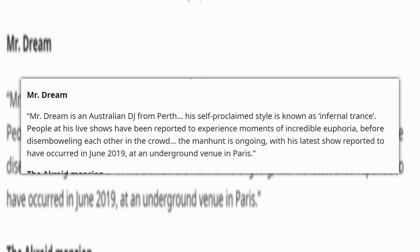Mr. Dream. Mr. Dream is an Australian DJ from Perth. His self-proclaimed style is known as Infernal Trance. People at his live shows have been reported to experience moments of incredible euphoria before disemboweling each other in the crowd. The manhunt is ongoing, with the latest show reported to have occurred in June 2019, an underground venue in Paris.